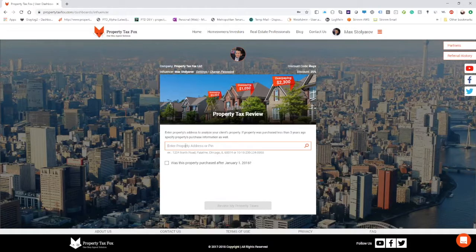And usually there are two ways to run the analysis. It's either for the seller or the buyer. For the seller, we assume that the property was owned for more than 3 years, and so you don't need to specify the purchase price. On the buyer, always go ahead and specify the list price. This will help you run the correct analysis and get the correct data back as part of any results.